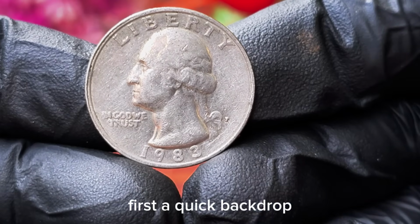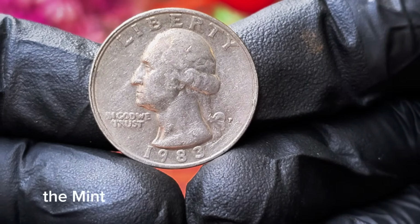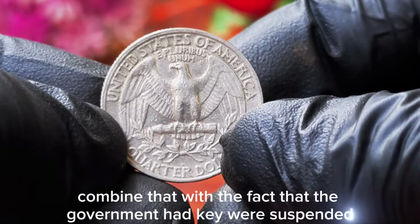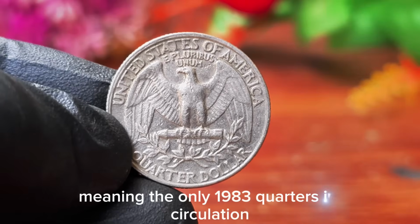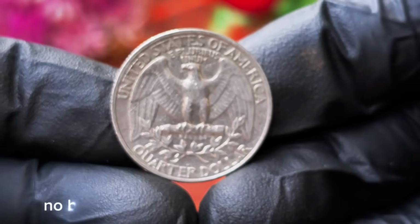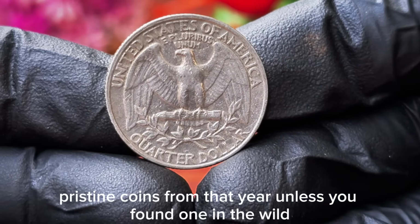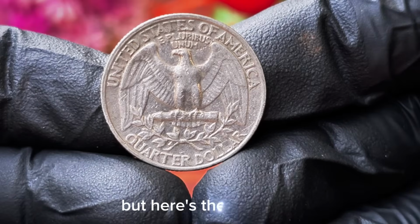First, a quick backdrop. 1983 was a year of severe coin shortages. The Mint was pushing out quarters as fast as they could, and that led to major quality control issues. Combine that with the fact that the government had suspended making official mint sets from 1982 to 1983, meaning the only 1983 quarters in circulation were those released into the public. Now think about this. No special mint sets, no backup supply. That means no untouched pristine coins from that year. Unless you found one in the wild, that alone pushes the demand up for collectors desperately hunting for higher grade examples.